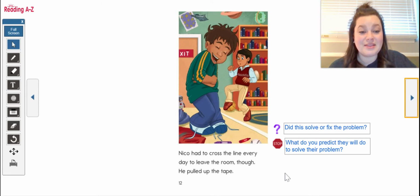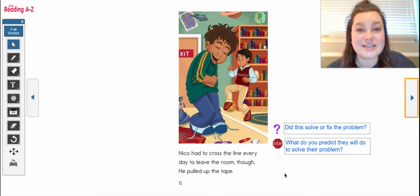So let's stop and think. What do you predict they're going to do to solve their problem? I want you to pause the video and make a prediction. Now remember, it's okay if you're wrong and it's okay if you're right. What matters is that you're thinking about clues in the story about what they're going to do to come together and solve their problem. So pause the video, make a prediction, and then come on back to me.